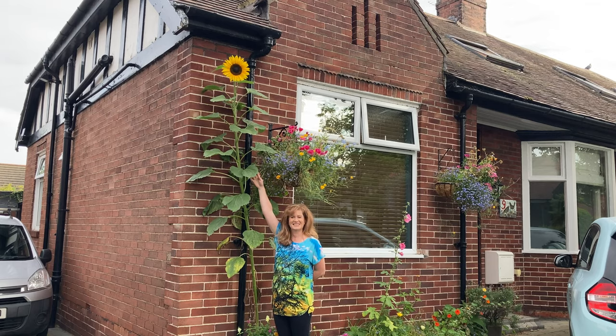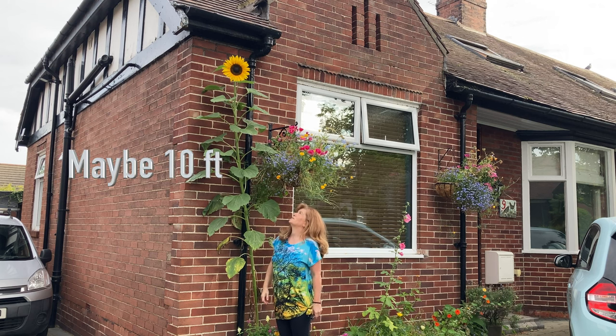Just thought I'd show you this little beauty. They don't last long, the sunflowers, but my goodness, when they come out, they're so gorgeous. I love them. We've got a huge one at the front. I think it must be about 13, maybe 15 foot high.